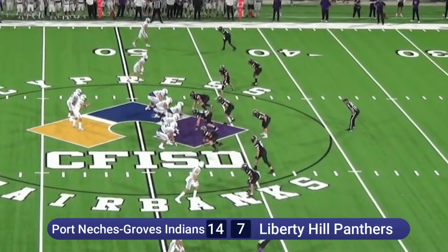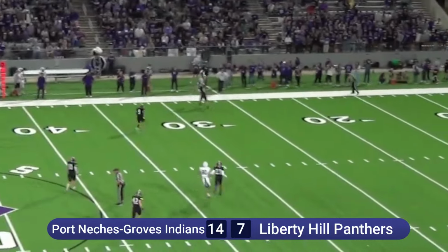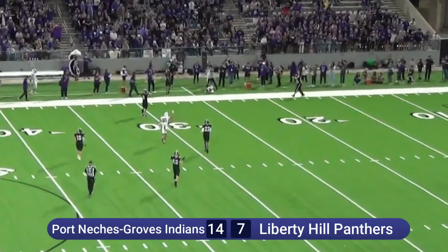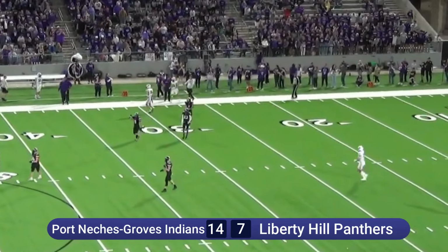Bailey, hard count, nobody jumps. Liberty Hill showing blitz, play action. Middle of the field, looks downfield for Richard. Caught at the 25. See what the ref has to say. He'll say incomplete. Oh. Huge stop by Liberty Hill.